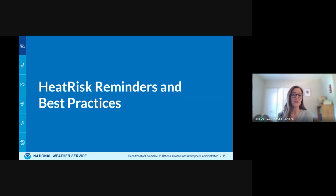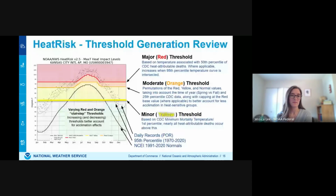And as heat risk is still kind of the new kid on the block, I'll now move into just some reminders and best practices on using heat risk. Starting with a brief review of how the heat risk daily thresholds are derived.